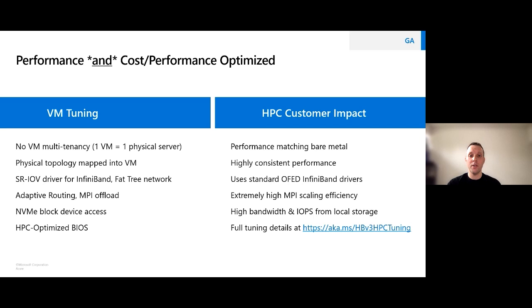The second thing is we do direct, accurate mapping of the hardware at the bare metal layer into the virtual machine. So our high performance computing customers don't have to wonder whether the topology they see within the VM is an abstraction of the true underlying topology. The third thing we do is we use industry standard and open OFED drivers for the InfiniBand networking, meaning that customers can use the InfiniBand just like they do in on-premises deployments or at supercomputing centers around the planet.